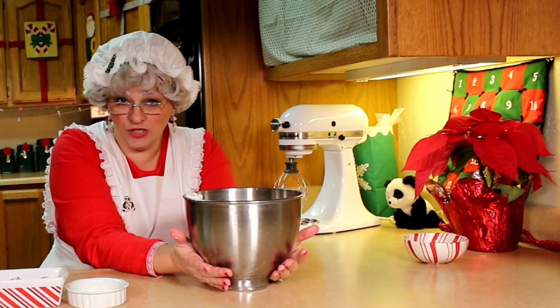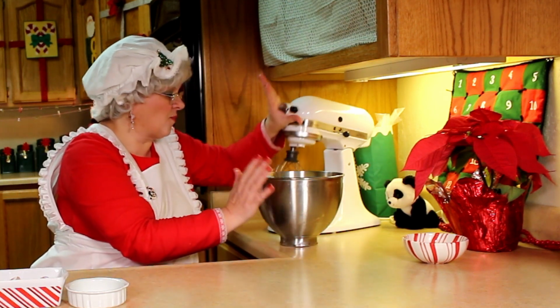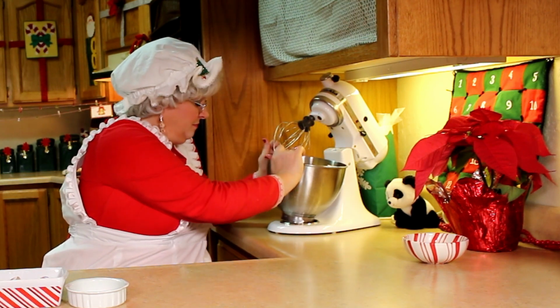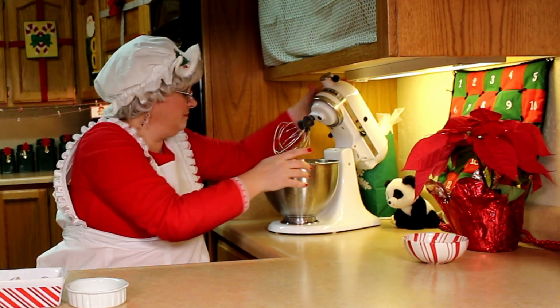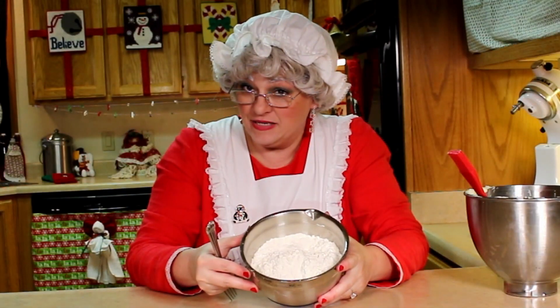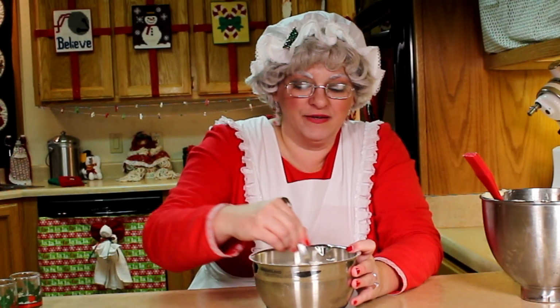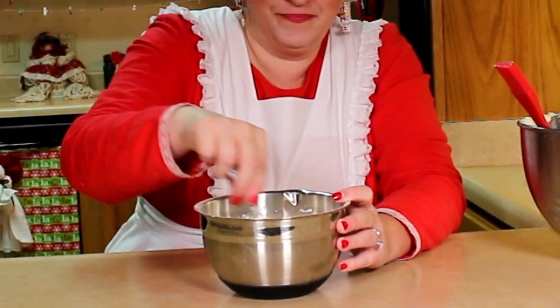And then meanwhile, I also am going to mix our dry ingredients. I've placed the flour in this bowl, and so now we need to add our salt, our baking soda, and some cream of tartar. Now, cream of tartar is what gives Snickerdoodles their little tang, that little underlying flavor in there. So I really love that. Just going to stir this so that it mixes.